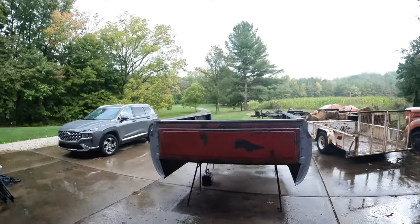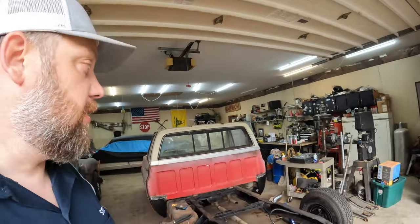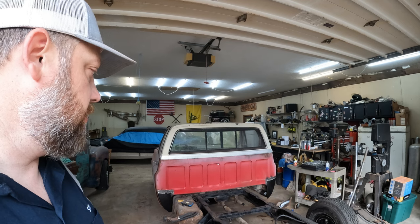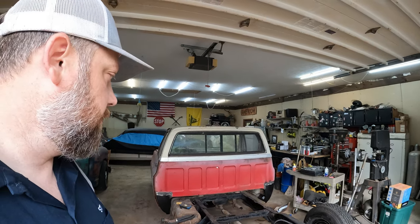Since Caitlin did the work on the bed while I was in Africa, I guess I'm going to do the work on the cab while she's at school and playing sports and having fun without me. Yeah. Okay. Good talk.